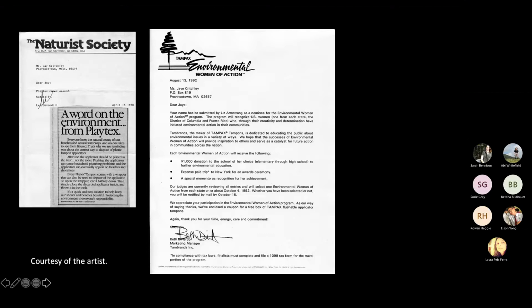The other example that I'm showing you here was published in the Naturist Society. So again, a very specific outlet here for people interested in nature in all sorts of ways. And this is a Playtex ad. So Playtex was the great competitor of Tampax in North America at the time. And they are publishing here a word on the environment from Playtex, trying to make the case that their products are better than the competitor Tampax. They're using a slightly different plastic. They're still carrying on with their cardboard version. So you see here a first engagement with the corporations on this question, perhaps a good example that there's been some success. Next, please.